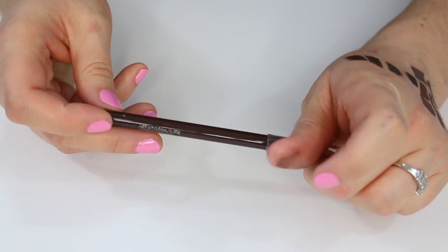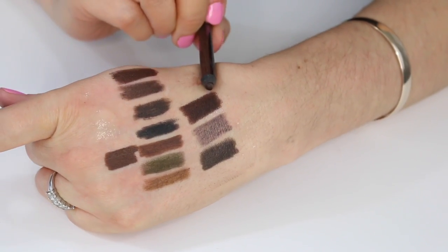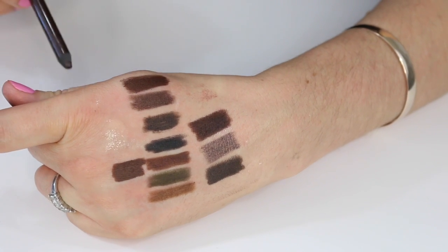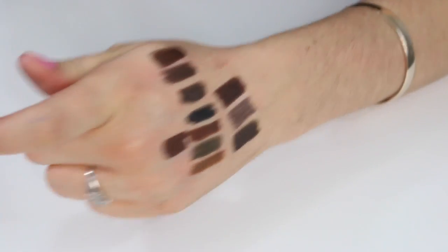This is the Ulta Gel Liner in Mink, which is one of my favorite brown eyeliners because it's a dark brown, and I prefer dark brown eyeliners. And I wear them more than I wear black.